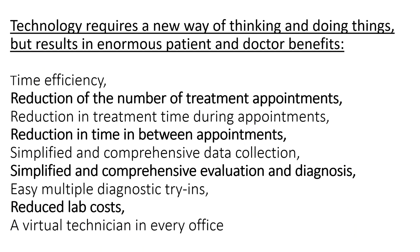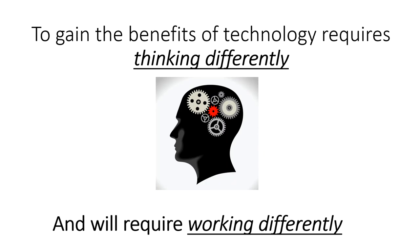So technology requires a new way of thinking and doing things, but results in enormous patient and doctor benefits, such as time efficiency, reduction of the number of treatment appointments, reduction in treatment time during appointments, reduction in time between appointments, simplified and comprehensive data collection, simplified and comprehensive evaluation and diagnosis, easy multiple diagnostic try-ins, reduced laboratory costs, and a virtual technician in every restorative office.